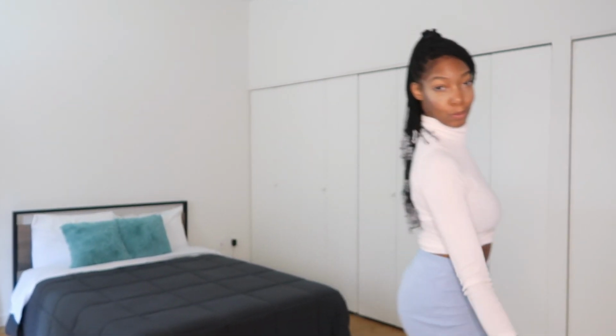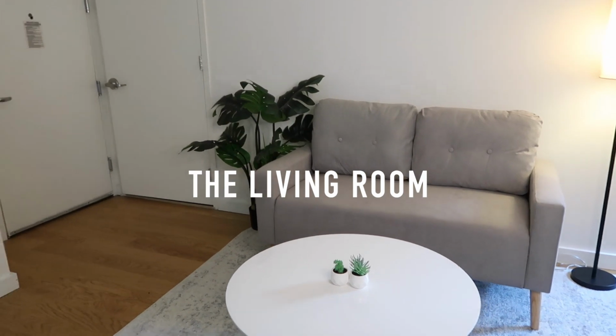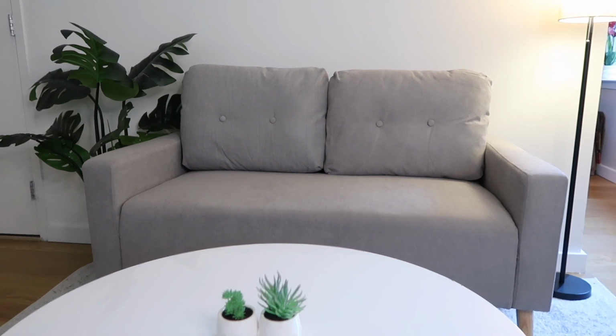Yeah, so let's look at the living room. Hey girl. So the living room, I love this little couch. It arrived yesterday. I love that it's gray. I wanted to keep everything in the same family. As you guys can see, I have grays, whites, hints of blue, a little bit of green. I do want to get some artwork for the wall and maybe over the bed, because I feel like art is so pretty. It can just add a little bit of color.